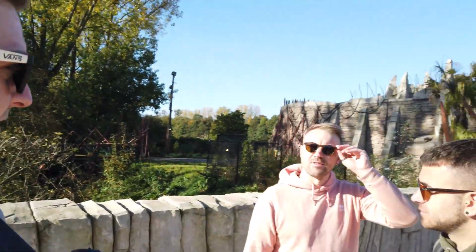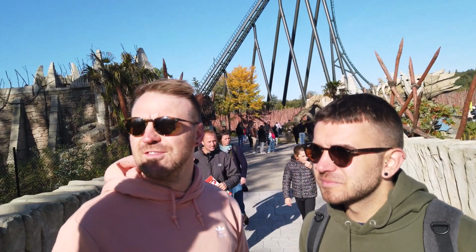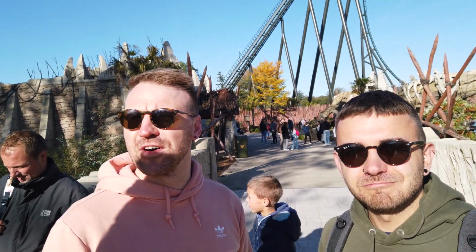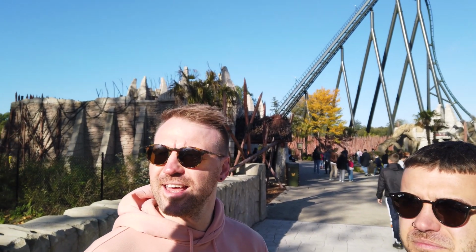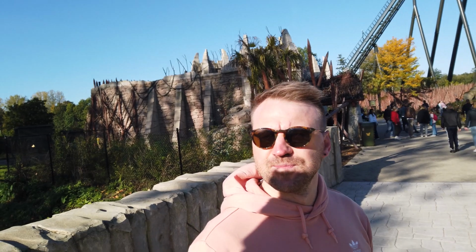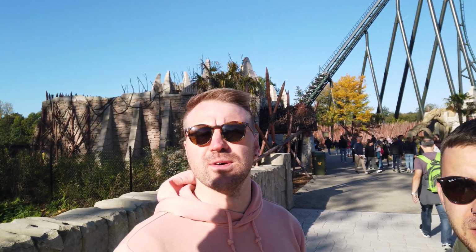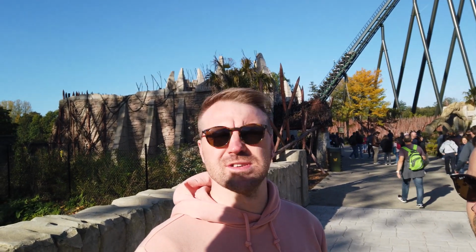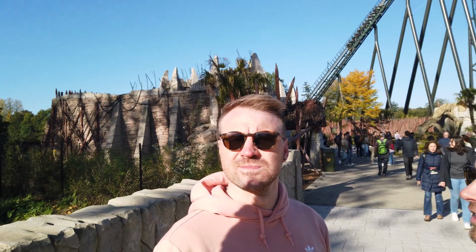What did you guys think? It was really good. Really enjoyed that. Really high, really fast, got some really unique elements on it. Lovely and smooth as well. I think that's the first Intamin coaster I've been on with them kind of elements and floaty track. Like you've done Velocicoaster and stuff, haven't you? Yeah, that's got some really weird elements on it, but not the same as that. No. So that's really unique to that coaster. It's a completely different type of ride to Velocicoaster.